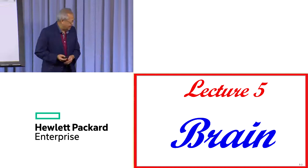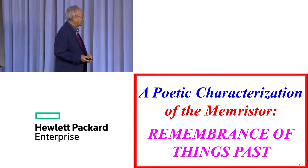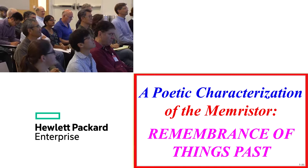And in fact, can I ask for slide 181, I believe? Okay, so I said it's a poetic characterization of Memristors. How many of you have known about the book by Marcel Proust, Remembrance of Things Past? Great. Well, those of you who didn't know, this is a 3,000-page book. It's amazing. It's probably one of the greatest novels ever written. And many people thought it's even better than Shakespeare's volume.